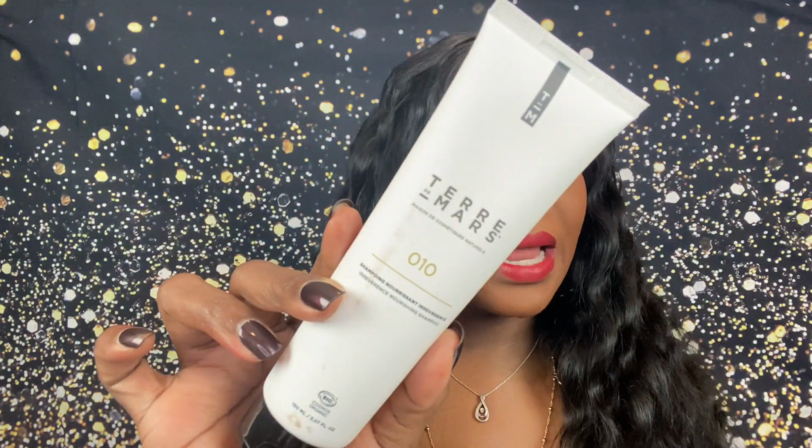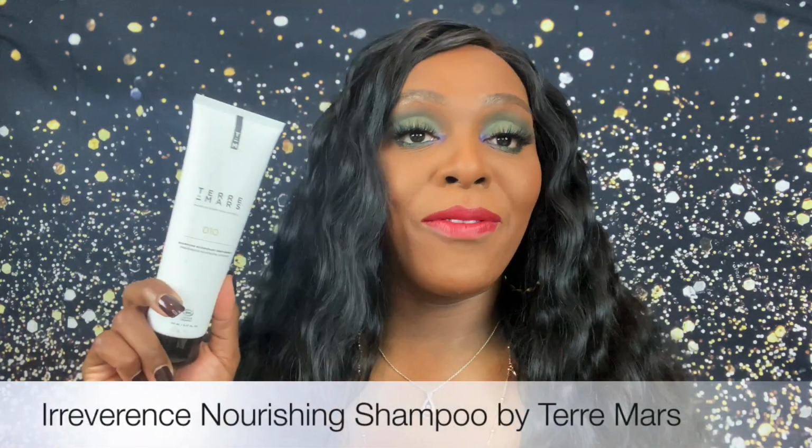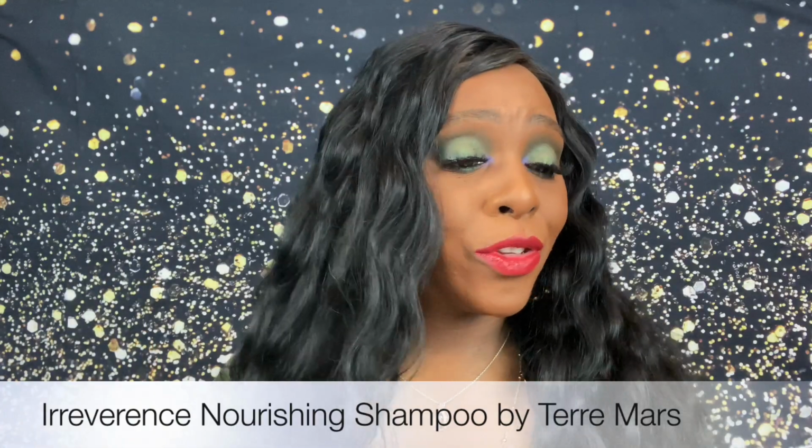And this is made in France. And this is a nourishing shampoo. Okay, this is a big bottle, don't y'all think? And we get 5.07 fluid ounces of product in this right here. I will put the name of this product down below, guys. I just don't want to butcher the name.